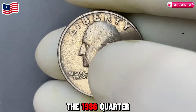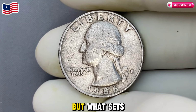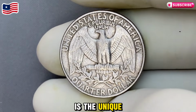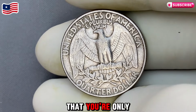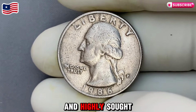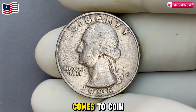The 1986 quarter belongs to the classic Washington quarter series, which has been a part of American currency for decades. But what sets the 1986 quarter apart is the unique minting quirks and errors that can turn an everyday coin into a collector's dream. While millions of these quarters were minted that year, only a select few have rare characteristics that make them stand out and highly sought after by coin lovers all around the world. Let's start by talking about condition, because condition is everything when it comes to coin collecting.